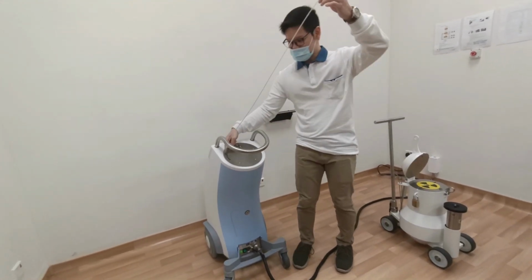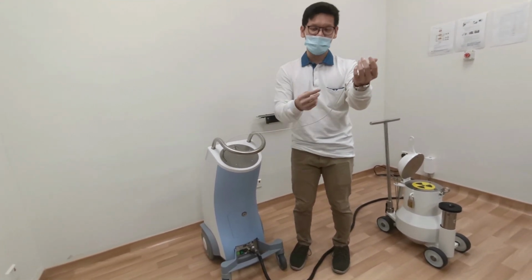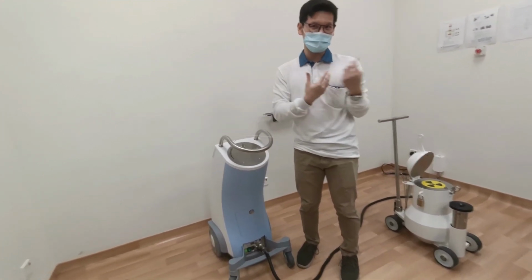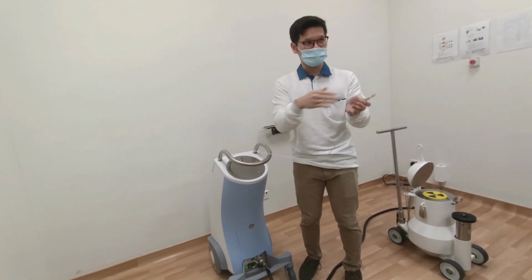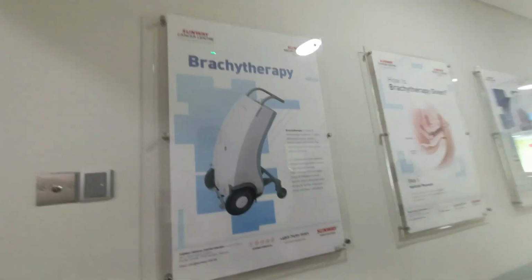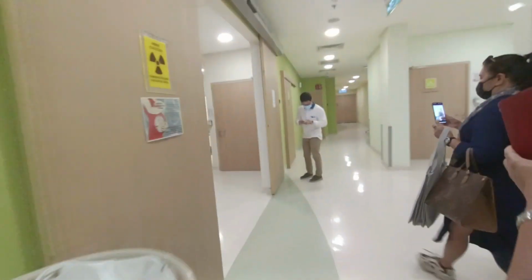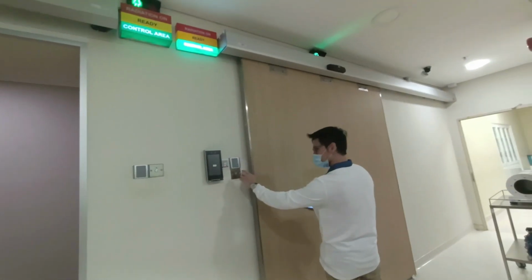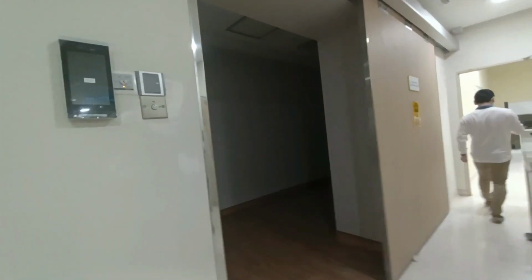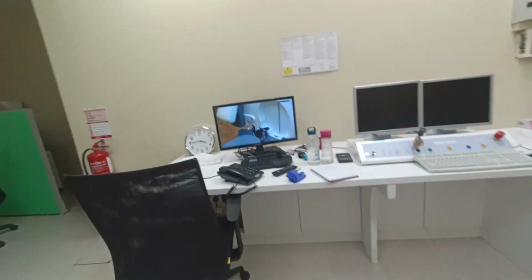The way it comes out is through this tube. This tube is connected to the patient applicator. You see there, it's connected there. So we don't have to manually put it inside because it would be a high dose to us as well. There are many channels. We can put different ones, up to three channels, three ways. What's the name of this machine? Brachytherapy. Later we'll go inside. So this is the control.